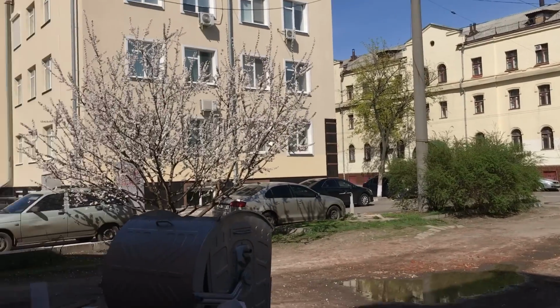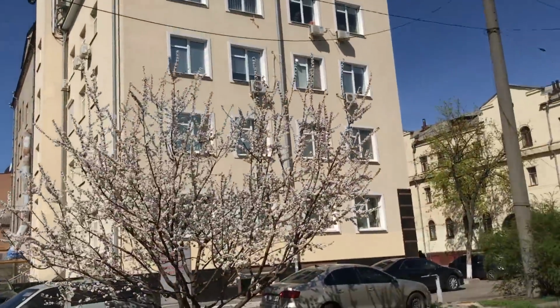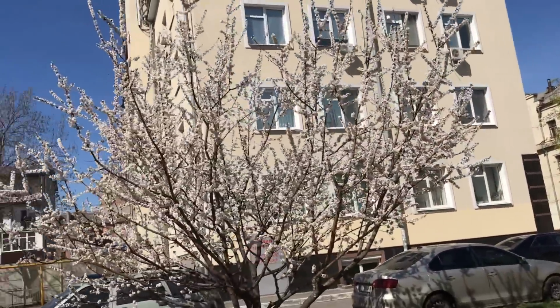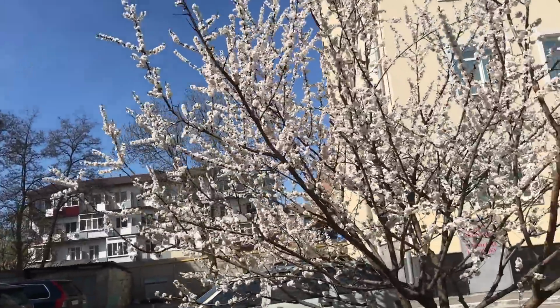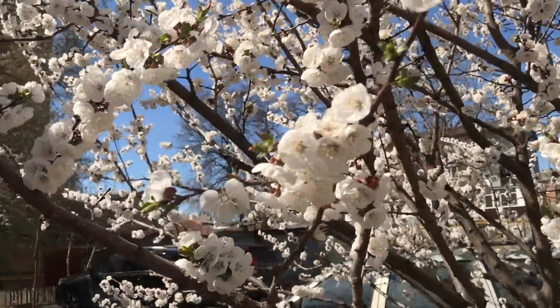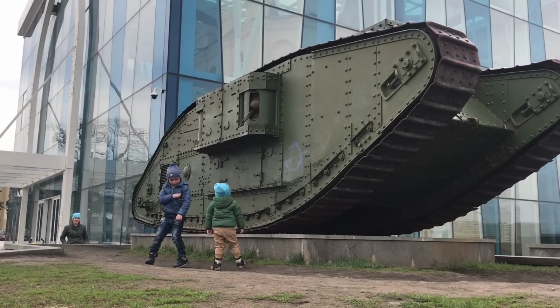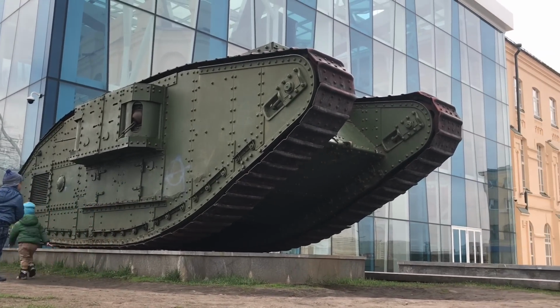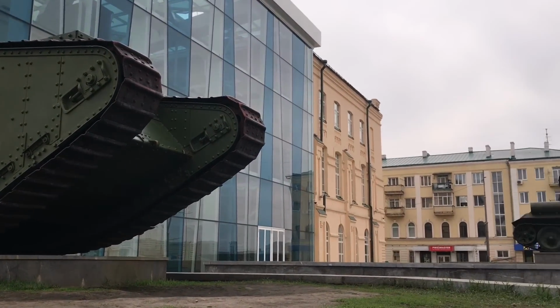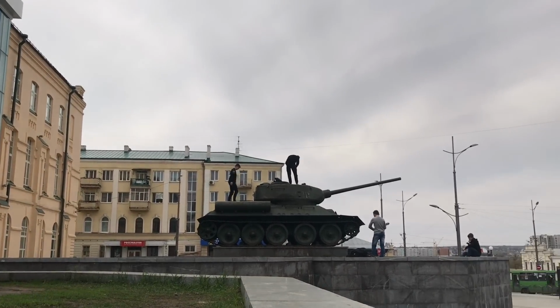All this kind of old stuff, but then you have this beauty here, these white cherry blossoms that people probably take for granted because they grew up here and they just see it all the time. But it's so pretty, and it's just here. Just going for a casual walk, and you know, not to hype up Ukraine, stereotype, but this is the center of Kharkiv.